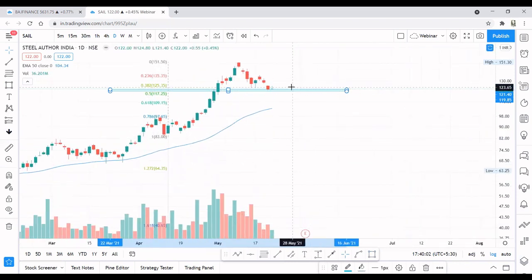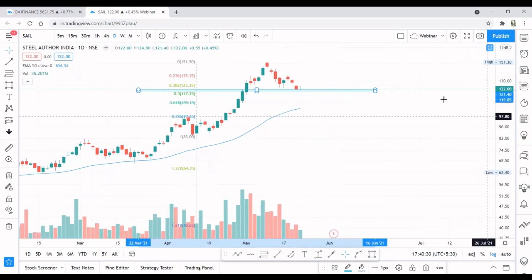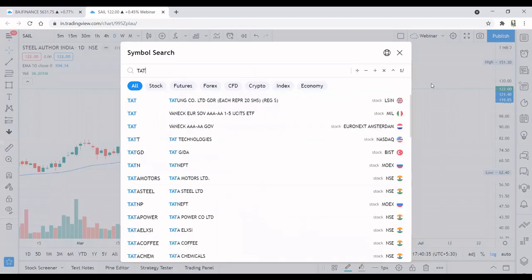So again, SAIL is taking a support near this zone. You should look to add above 125, and the targets would be 135 and 145 levels. Stop loss would be at 116. It's a very good setup over here. So you can look to add above 125. Next is Tata Steel.